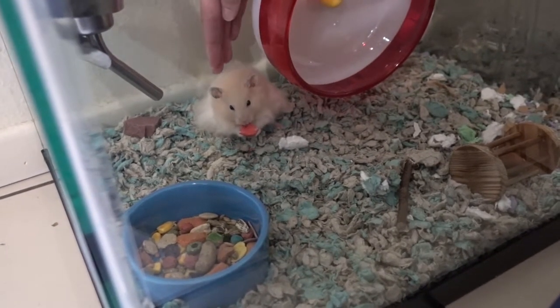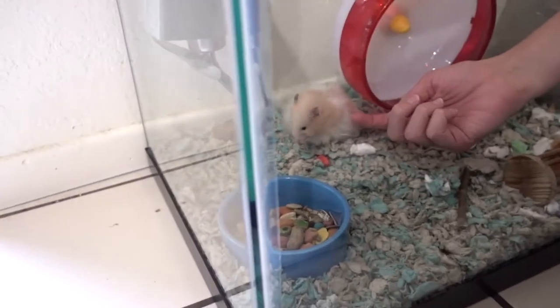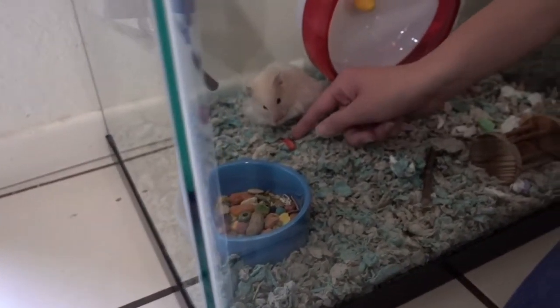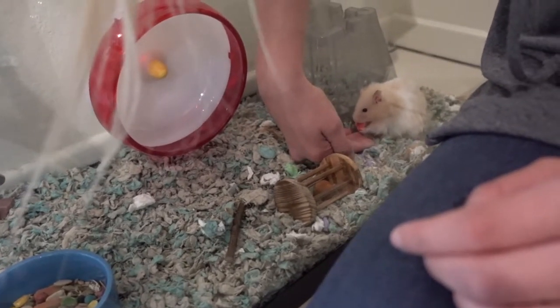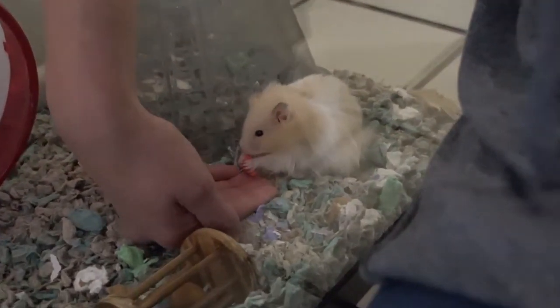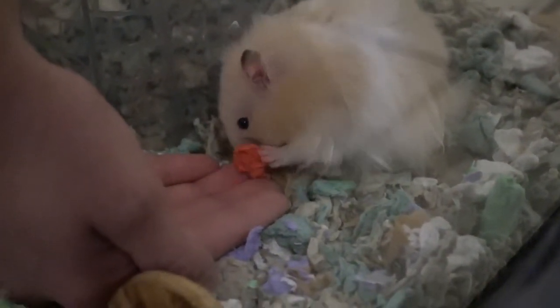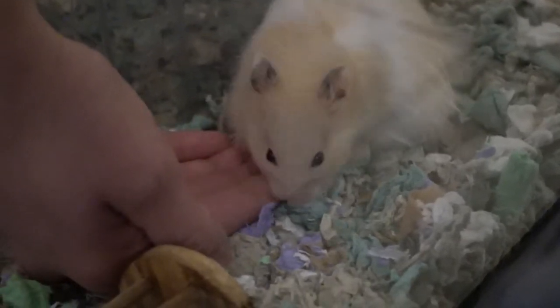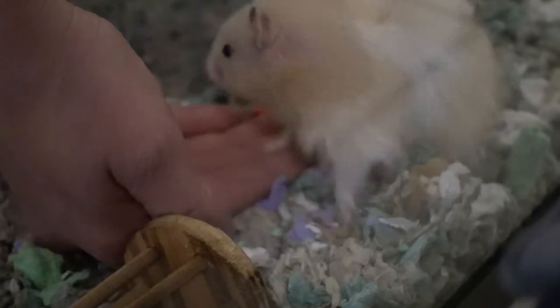Is it a pet or are you not gonna like it? Yeah, buddy. I don't wanna scare you, but I wanna love you. Keep your hand there, don't move. Don't move, he's using your hand as a support. Don't move.